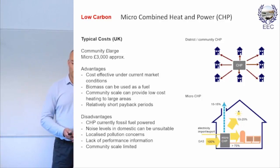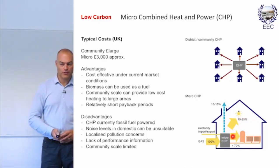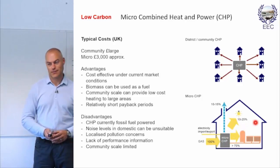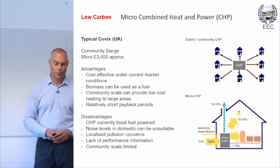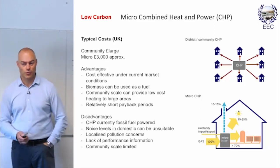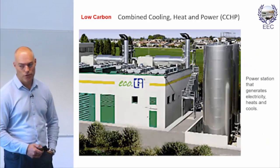The micro CHP is okay. It's more expensive than a normal boiler, so why would you use it? It can be useful, but not that common. Will we see a change in that as time goes on? Probably we'll see more of this coming through. But overall, it's a good solution.